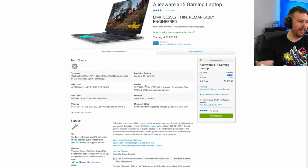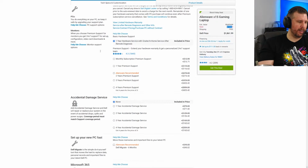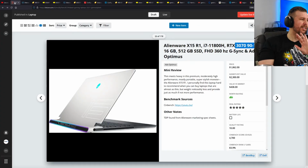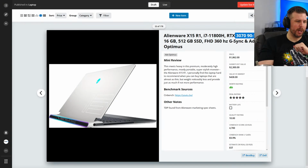If you like the design, if you like how thin it is, if you're going for something more portable. This is pretty heavy though. The X15 is not for everyone. I'm not saying this is a great bang for the buck. It's just a good deal compared to what it's normally priced at.